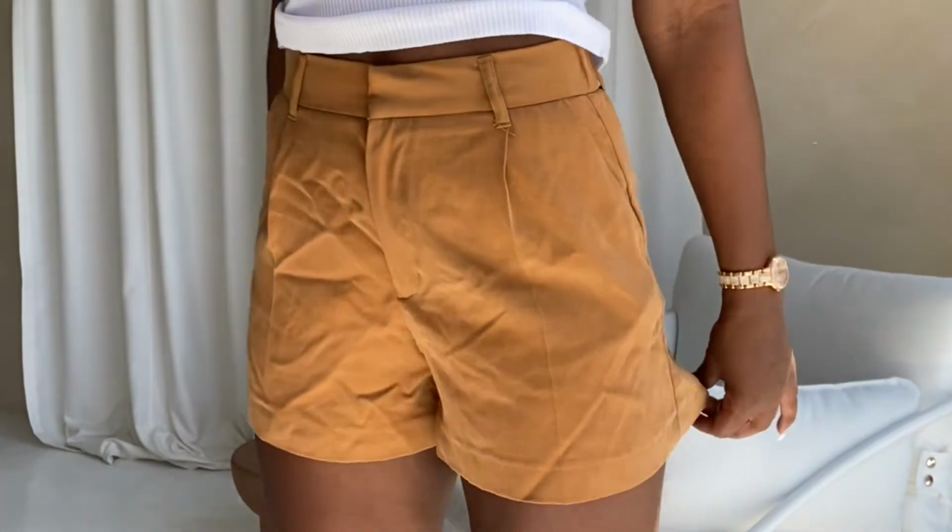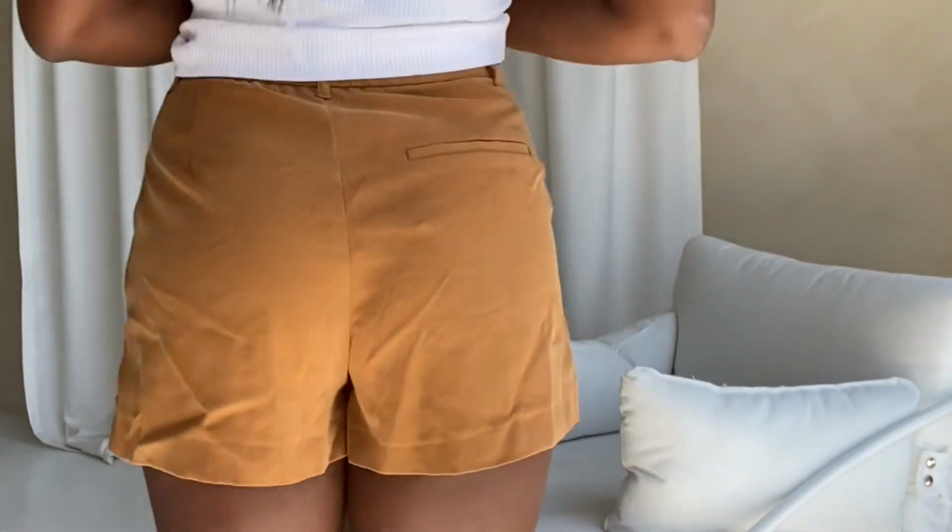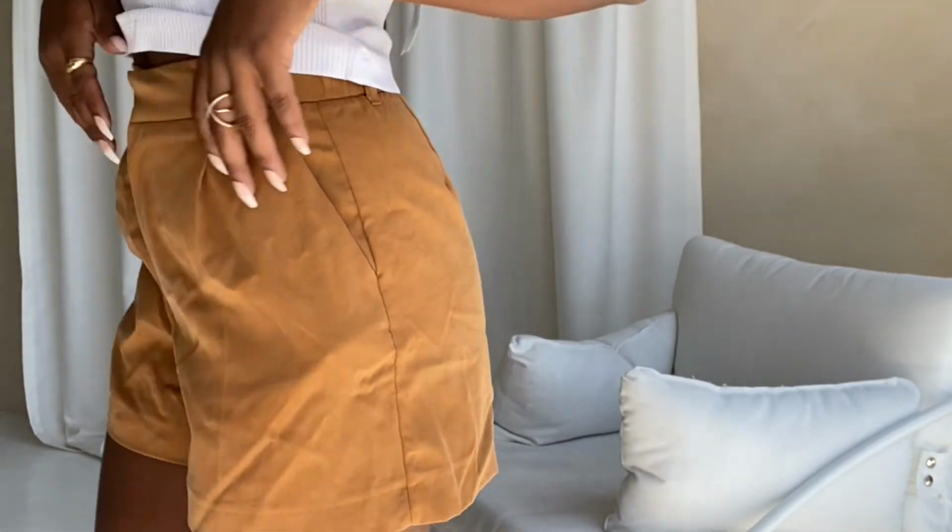So we've got the brown trousers here. Excuse the wrinkles, the steamer missed this one, but the size is great. I love the flow and it's super casual.